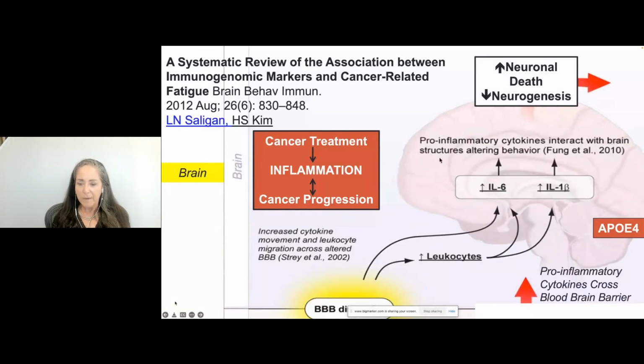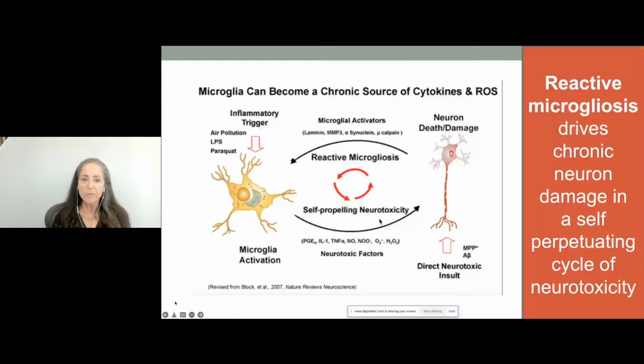And this, again, is just another infographic reminding you that this flood of inflammation into the brain is associated both with the presence of cancer. The greater the tumor burden, the more cancer progression, the more inflamed. And cancer treatments can also contribute to that. So it's kind of a perfect storm situation.